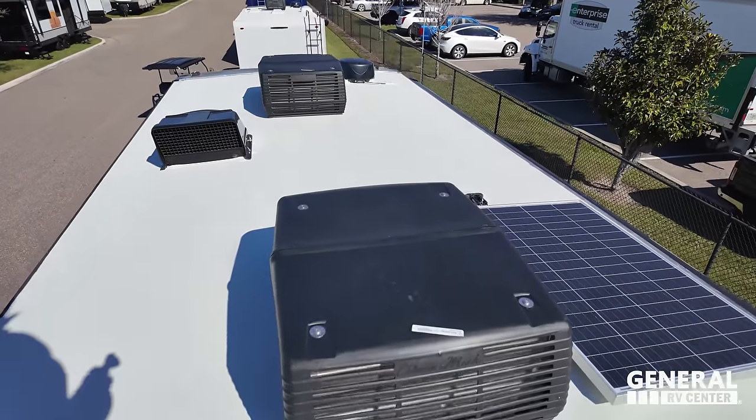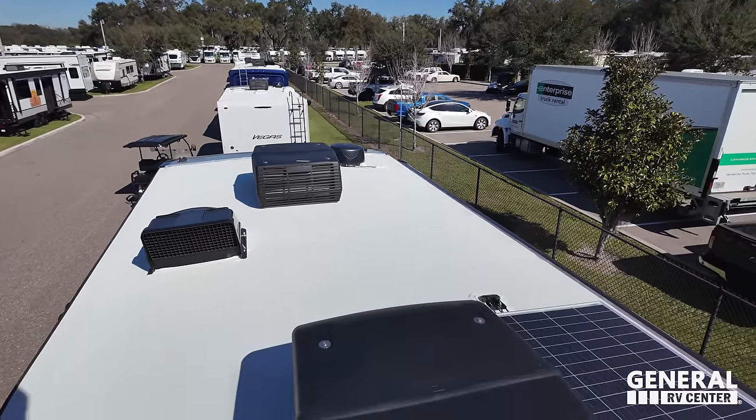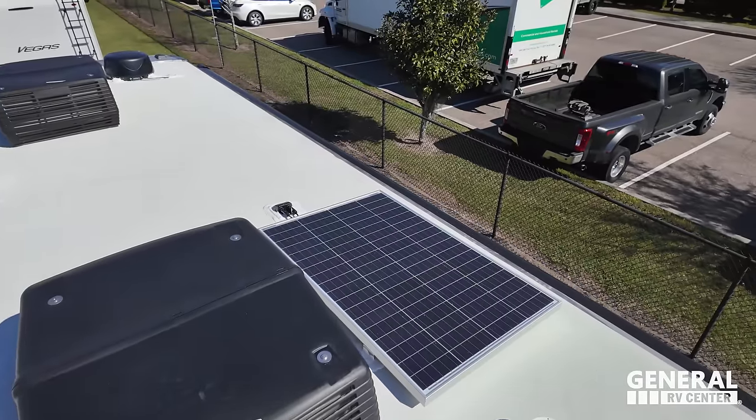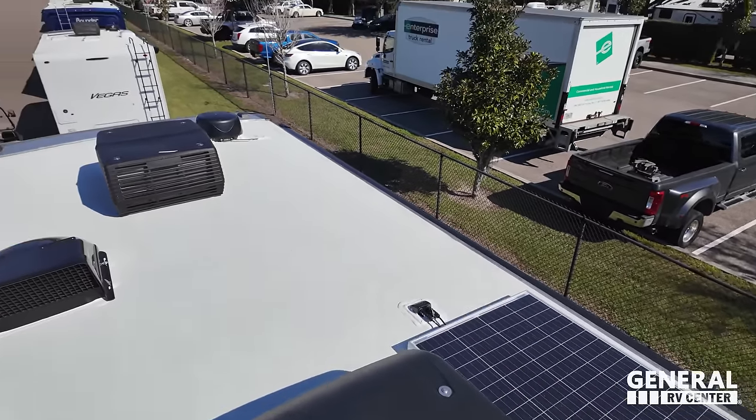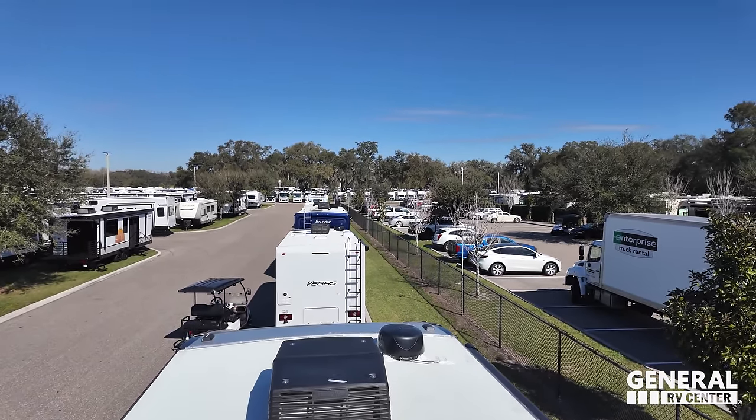Up here on the roof, you can see it's a one-piece, fully walkable TPO roof. Not one, but two air conditioning units. I love that. Right there, you got a solar panel, Maxxair fan, and your Winegard digital antenna.